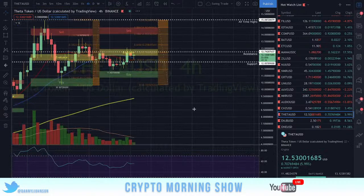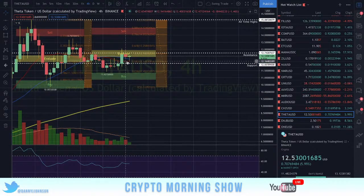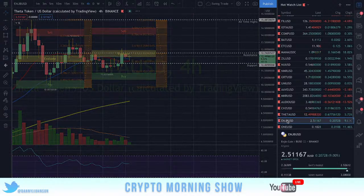Let's look at Theta. Theta sitting here on top of that 12-day moving average, slightly above the 26 at the moment. We did close above there on the previous candle. So looking down for support at the $12 even, psychological, and resistance up here at the 12.7428 for Theta. Just a few more to go here.